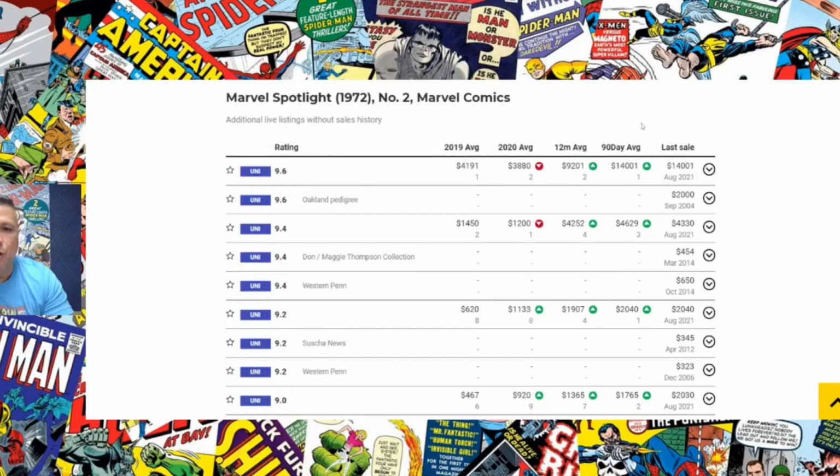All right, so here we have it, Marvel Spotlight #2. As you can see, this book in high grade is super tough. Now the thing with this book is it's also condition sensitive because it's a square bound. So it's one of those '70s square bounds a la Silver Surfer books and a couple of other books like that. And they were prone to spine splits and staple push outs. So getting these in good condition is a tough find.